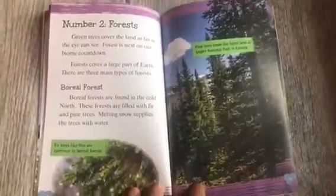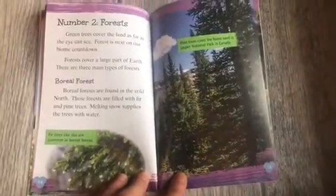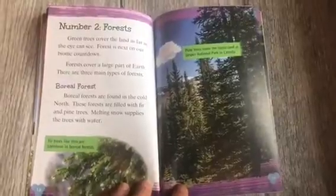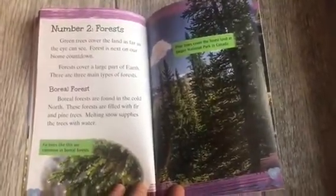Number 2, forests. Green trees cover the land as far as the eye can see. Forest is next on our biome countdown. Forests cover a large part of Earth. There are 3 main types of forests.